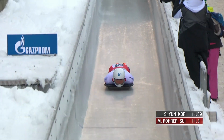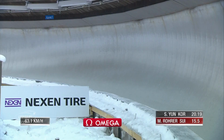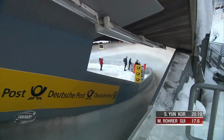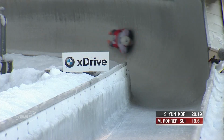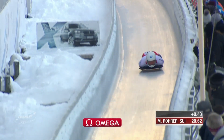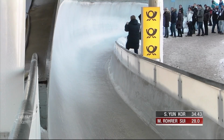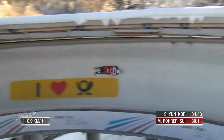So that leaves him 11th place at the start. 63.1, 6/10 down to Nathan Crumpton, who just came down. So that tells you one thing is the start. The second thing is getting on that sled, with a long skid, didn't panic, and it straightened itself up. Then a little tap on the wall into Jena and up in the Kreisel.